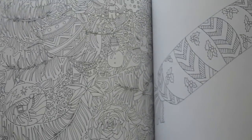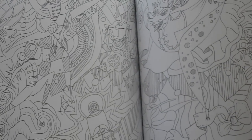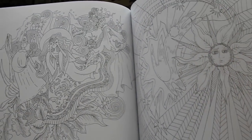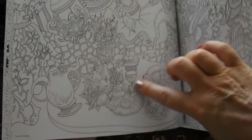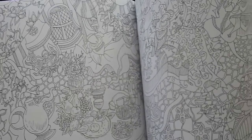There's a lot in this book. It's a really good book. And I do believe I only paid like $2 for this one online. It's a really nice book. I shall definitely get this one out next Christmas. And that's lovely. Look at all that. You've got all your fruits and your tables laid with all the lovely things. That's really nice.